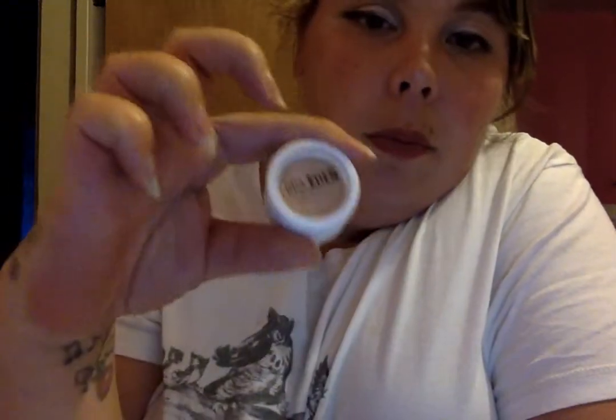Right, so that retail price is $12.99 and it's a full size, so that's how big it would be. It's quite deep. I'd definitely buy that again, and you can get it from www.ellaeden.co.uk. It's from London, so yeah.